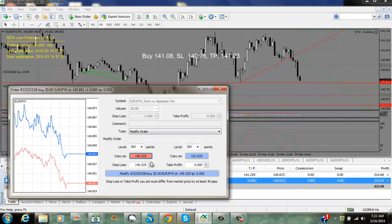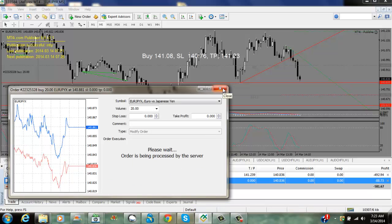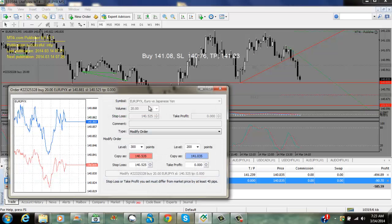With that said, I'm going to go ahead and put a 30 pip stop on this just in case something were to happen. And I'm going to put my take profit at the same 141.23.